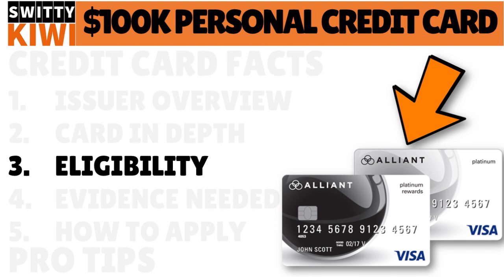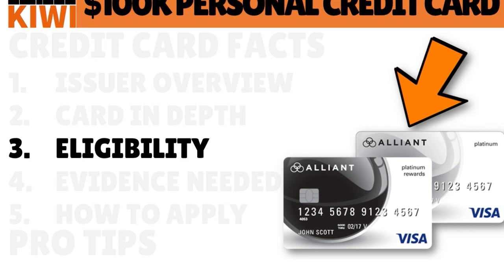Now let me talk to you about eligibility. How can you become eligible for this very high limit personal credit card from Alliant Credit Union? Maximum credit limit, $100,000. Okay. Low credit, okay. Fair credit, okay. First of all, we're talking about what? A credit union credit card. So you need to be a member of the credit union. So with Alliant Credit Union, you have several ways to join.